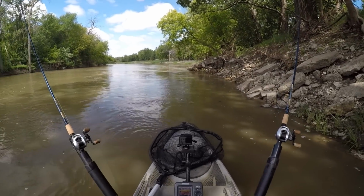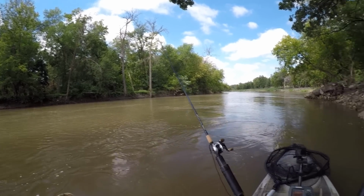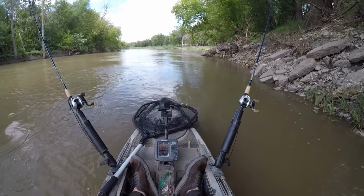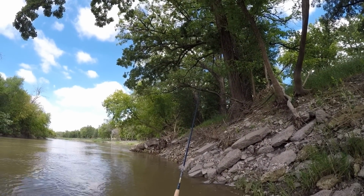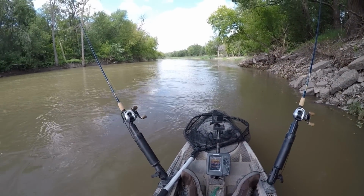All right, we'll let him sit here for about 15-20 minutes. See if we get any action. And if not, we'll keep moving downstream and try another spot. There's a whole bunch of goldeye jumping up there around that tree, so I think there'd be some big channel cats hanging out around there too, looking for some lunch.